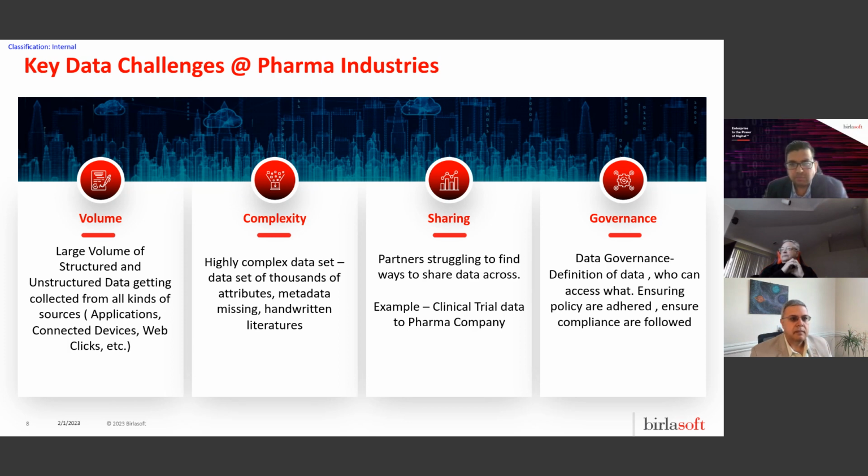And finally, the entire concept of data governance. While data governance has different meanings for different industries, for pharma it's very important to understand how to utilize the information in the data, who has access to what kind of data, ensuring the right policies are adhered to, ensuring the right compliances are followed, and at the end of the day, data quality is critically important. So, Mike, these are four critical challenges that we see the pharma industry trying to resolve with the right data management strategy.